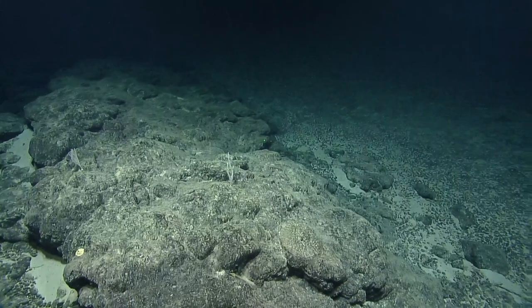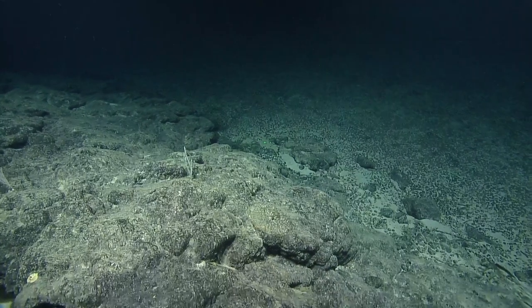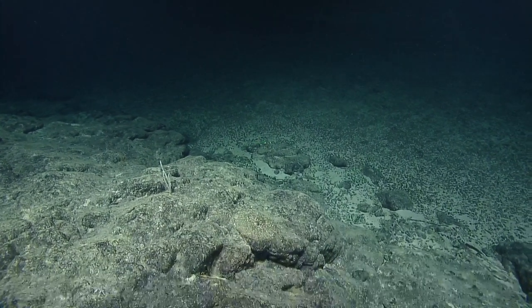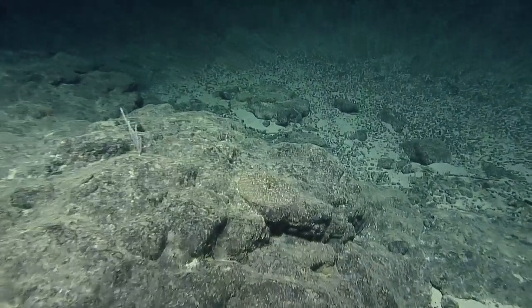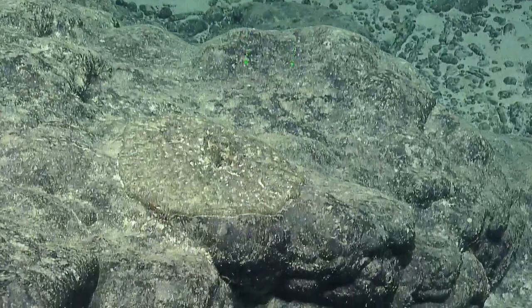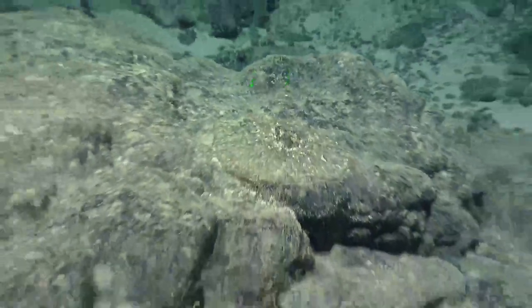King crabs as well. Doesn't this look encrusting somehow? That looks weird. That looks like the circle-y thing. Yeah, I see that. Might that be a big old base of a sponge? Oh, that would be huge. Oh, wow. Yeah.